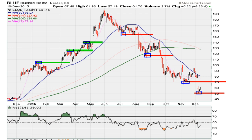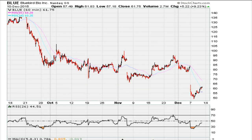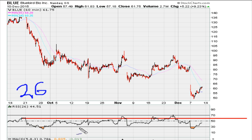All right. Now, just for the sake of making this video a little bit more useful for anybody looking at this down the road or studying charts, if you draw a line here on the hourly, this is now hourly, I'm using RSI period of 26.